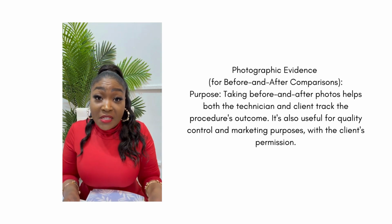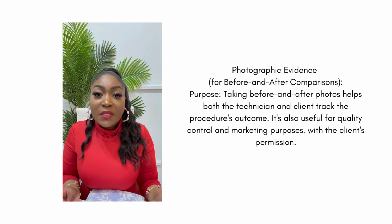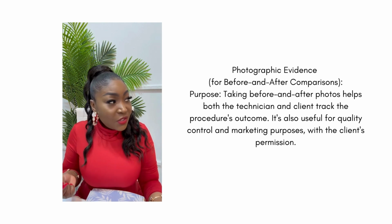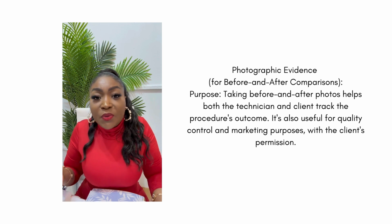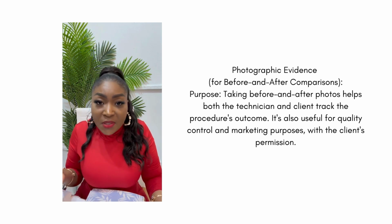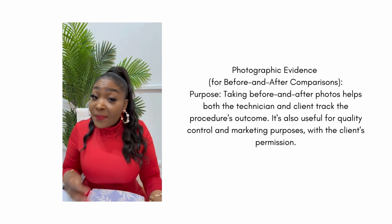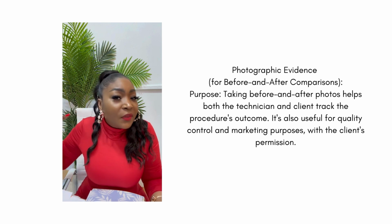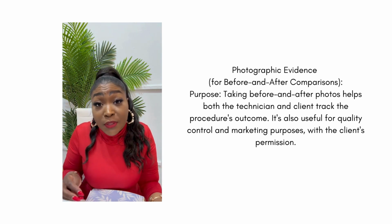Your photo release form: you need permission from people to post the picture. So we can't just be taking people's pictures and posting them. They need to tell us that it's okay to post a picture. It doesn't matter if you're going to filter it and make their skin look flawless. You cannot post their picture.